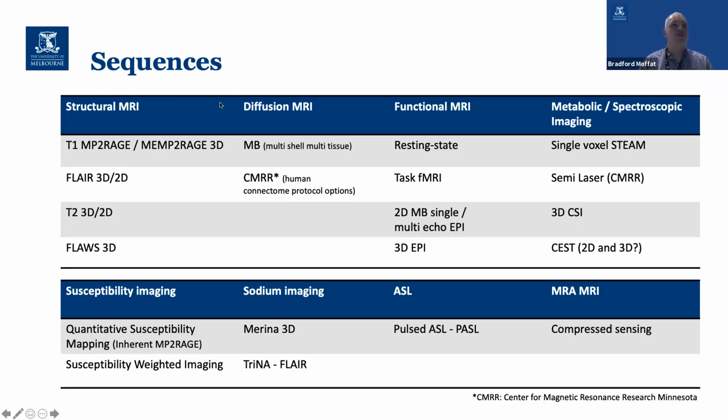So we have the traditional sort of structural MRI scans that produce beautiful anatomical images. And we can do T1 weighted imaging, some imaging where we null the fluid so we can get extremely good gray white matter contrast.